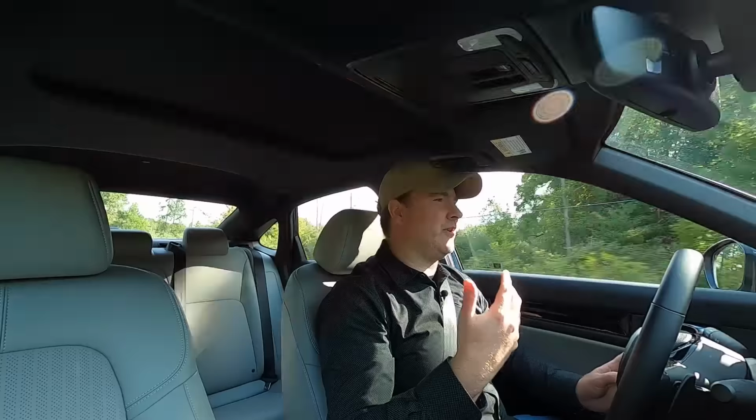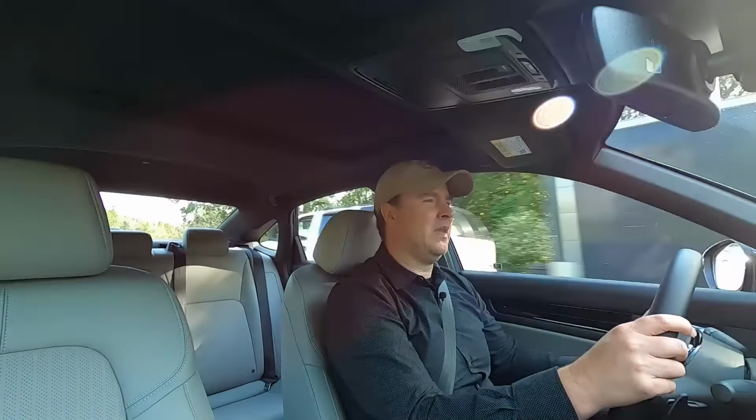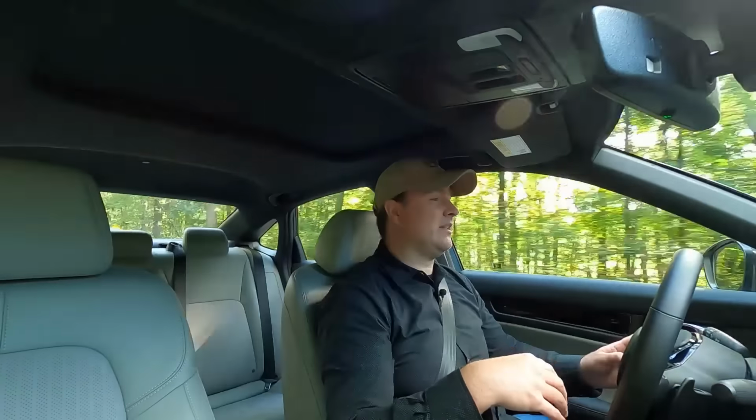This is a mainstream compact car. So it's not like this is quiet or refined or premium feeling all of a sudden, but it is pretty solid overall. And that's true on roads like this and on the interstate. I did test it there as well. Let me show you that.